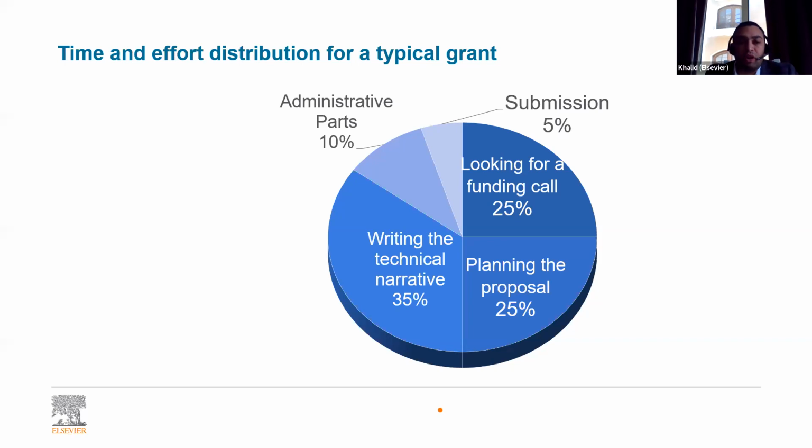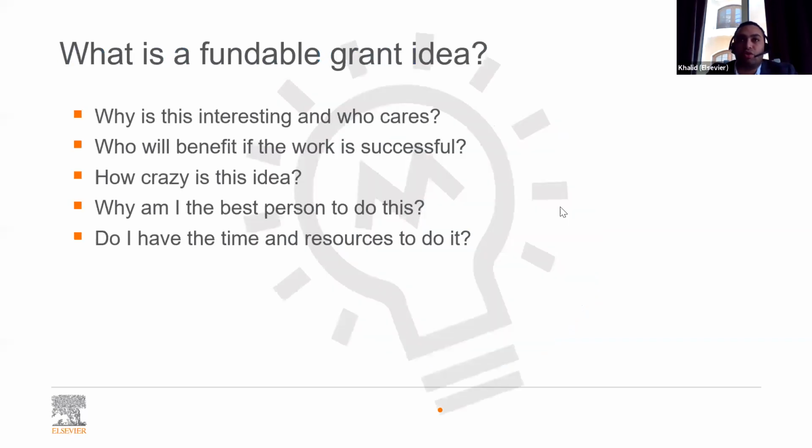So that brings us to the question: what is a fundable grant idea itself? When do I know that I have an idea that I can attract funding for? There are a few things that you want to answer for yourself before you get into it. One is how interesting this idea is and who cares about it. It's very, very important to identify who the stakeholders are who will take interest in your work, who will benefit if this work is successful.